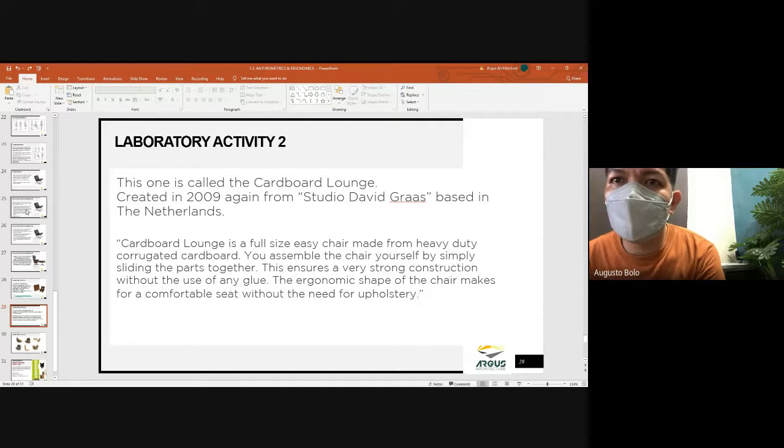So the Cardboard Lounge is a full-size easy chair made from heavy-duty corrugated cardboard. You can assemble it by yourself by sliding parts together, ensuring very strong construction without the use of glue, parang puzzle. Idinidikit-dikit mo lang siya. The ergonomic shape of the chair makes for a comfortable seat without the need for upholstery.